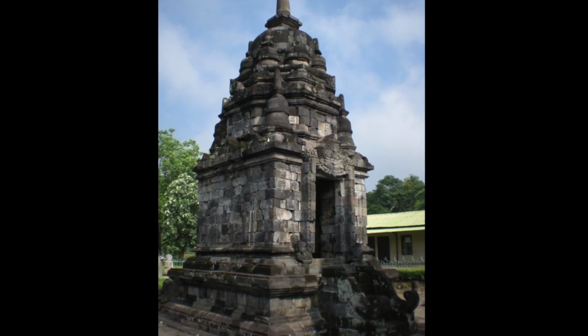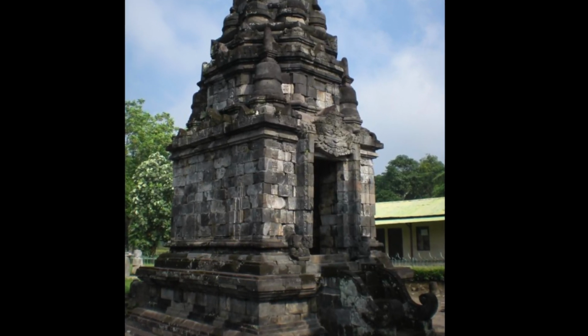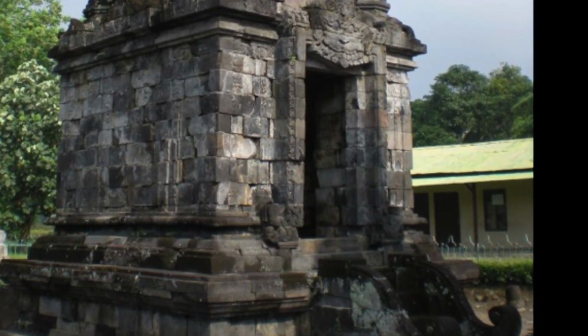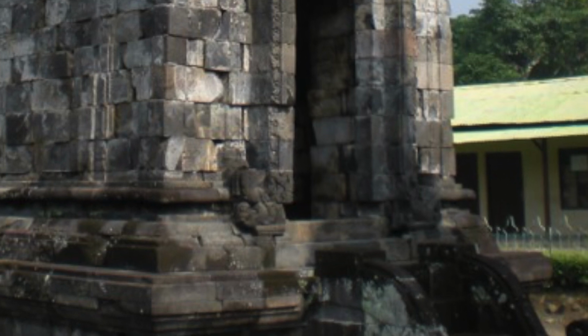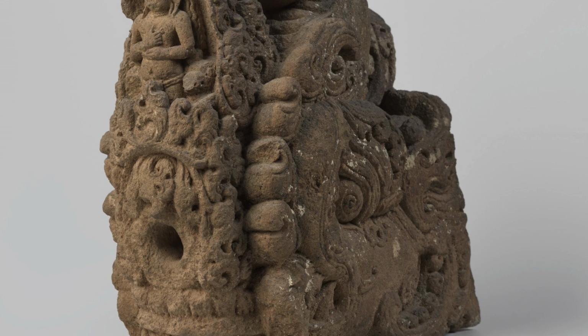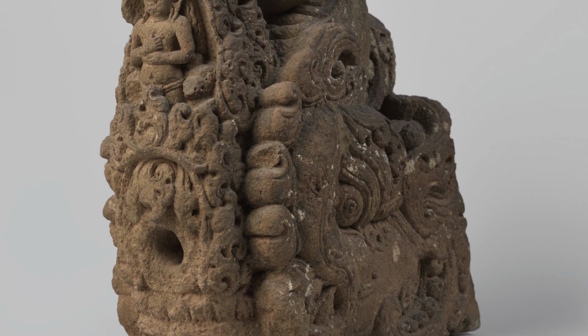As part of a building, makaras are placed at the end of the balustrade, on the right and left sides of the temple entrance, and also on the right and left sides of a temple niche. This makara has the added feature of having a water spout in its mouth.